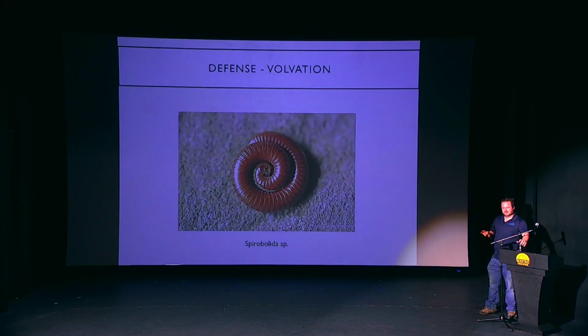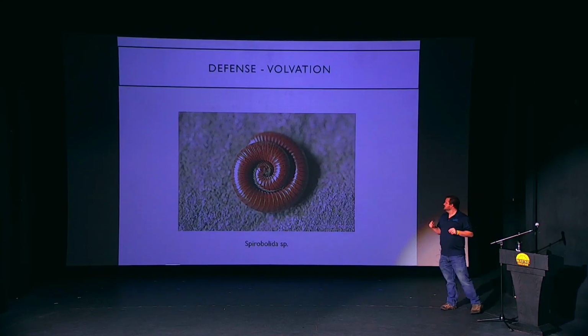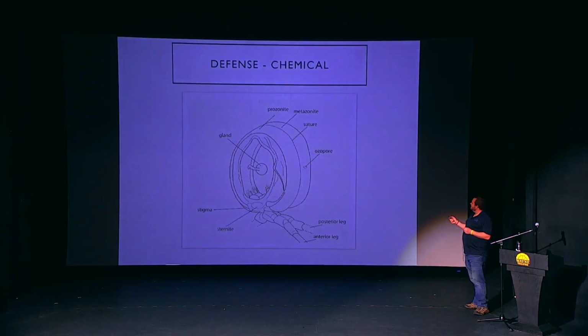All right, so millipedes have tons of defense. Because all these things want to eat them, they have a lot of defensive methods. The most famous, of course, is rolling up, or as we in the scientist community call it, volvation. It's very fancy, but they basically roll up to protect themselves. Some millipedes do this better than others. These guys, the big sausage millipedes, are really good at it. The xystodesmids, which are the hydrogen cyanide producing guys, are pretty good at it. Others just kind of cower, and they don't really curl up that well.